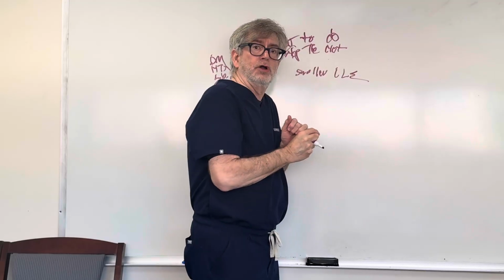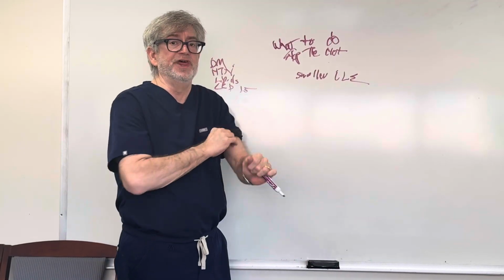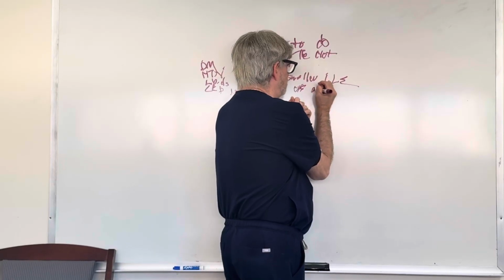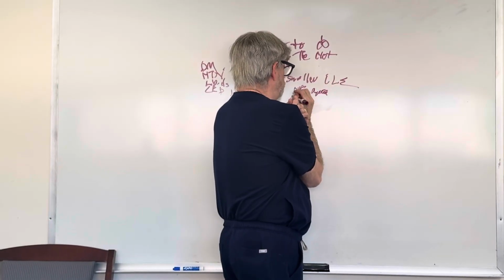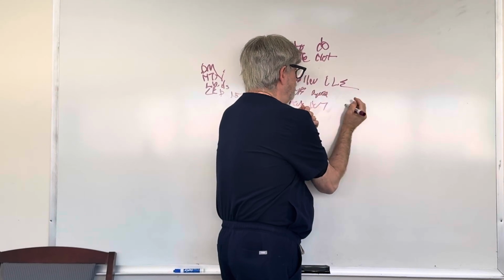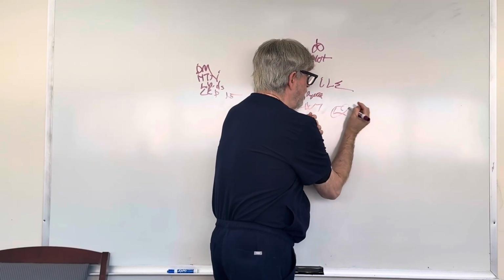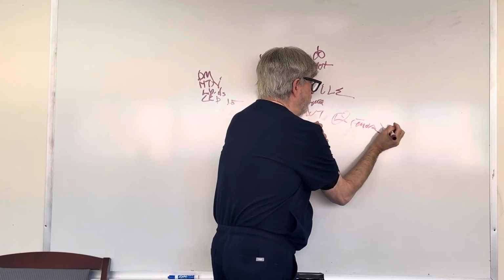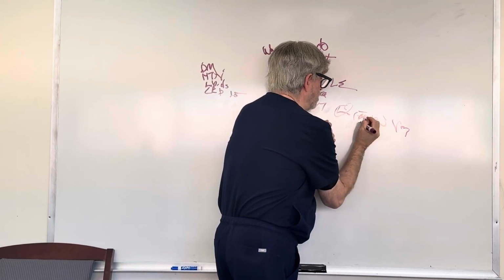The doctor who was seeing her then basically ordered a venous ultrasound duplex, and it showed acute DVT in the left femoral vein going to the popliteal vein.